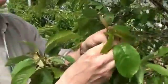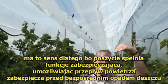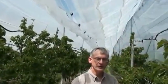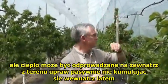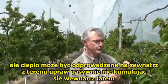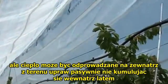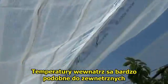That makes sense because this cover is a self-venting cover. It has net paneling covered by waterproof panels so that it does shed rain. These trees have been free from rain, but heat can be vented passively up through the covers, and so it does not capture heat in the springtime. So it would be very similar in terms of temperatures to the outside.